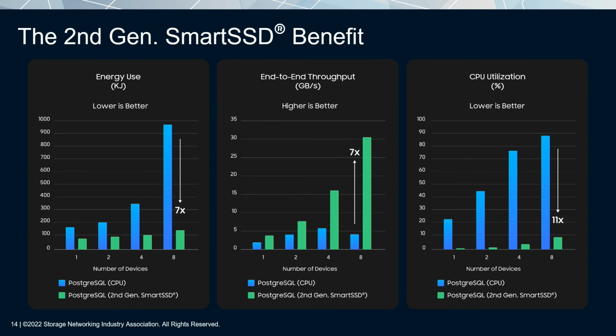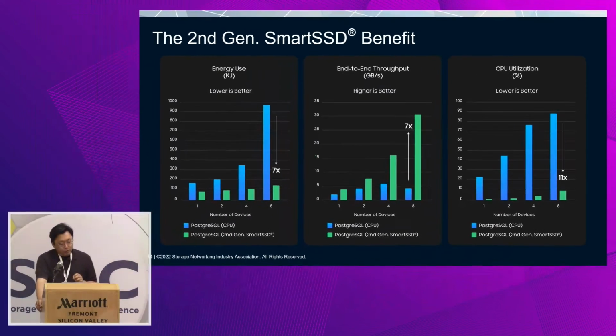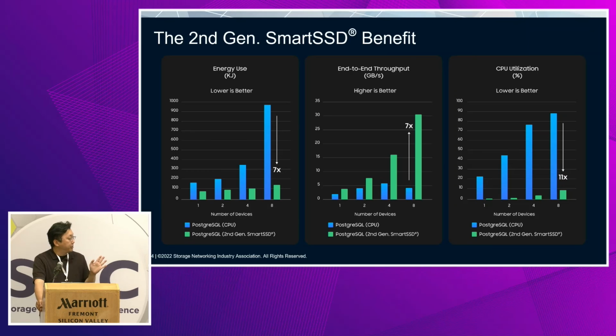The blue bar represents the performance or the energy consumption of Postgres running on CPU, and the green bar represents the performance of our second generation Smart SSD. When you look at the energy usage chart, it shows that Postgres with Smart SSD uses 2 to 7 times less energy than the host system. This is because the amount of data movement is reduced, CPU utilization on the host side is reduced, and more energy efficient processing in the device was possible through offloading.